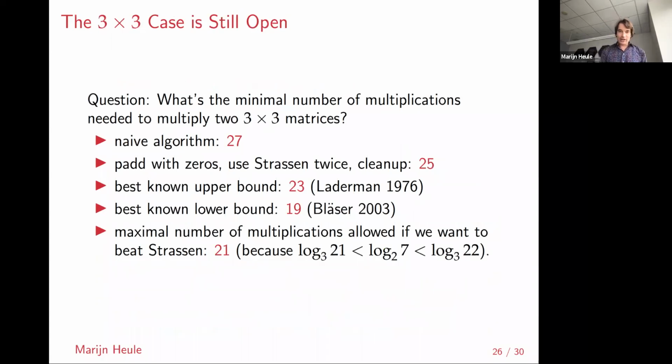Now, the question is, of course, can we improve on Strassen for practice? The first case would be the smallest open case, which is 3 by 3. What's the minimum number of multiplications that we need to multiply two 3 by 3 matrices? The naive way is n to the cube, which is 27. You can easily apply Strassen twice and then get to 25. The best known upper bound is by Laderman in 76, which is 23. Although nobody really knows how he did it, he wrote the paper with the scheme and wrote that he would write another paper explaining how he did it, but that later paper never materialized.